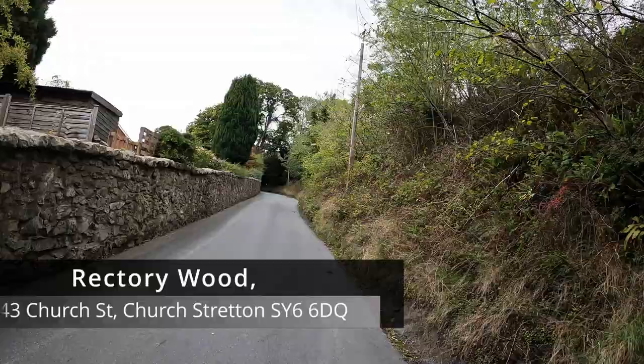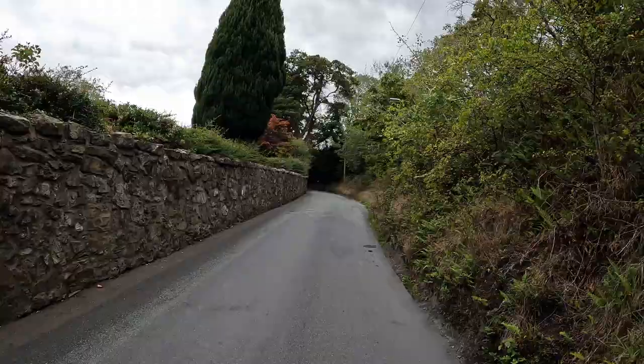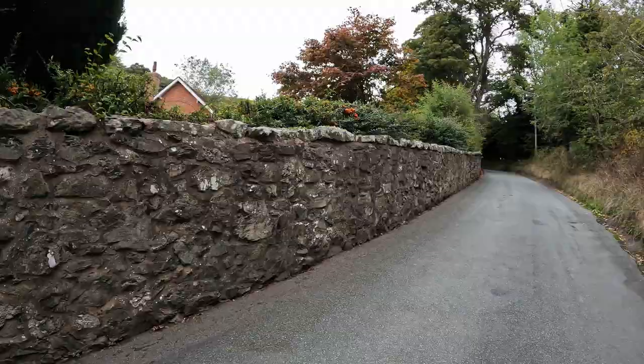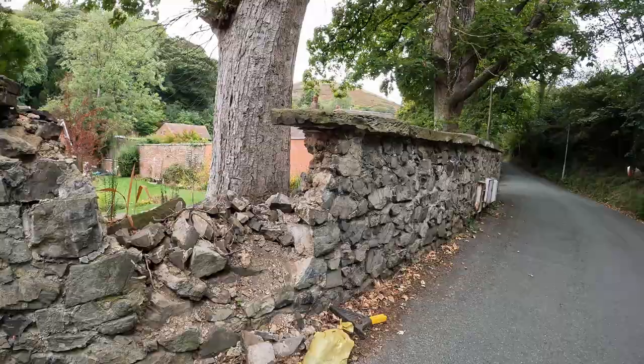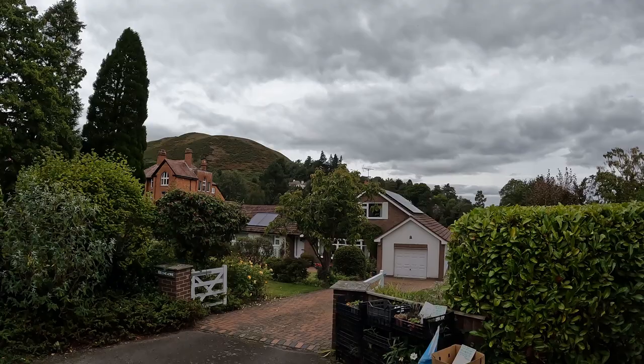Church Stretton is a market town in Shropshire, England, 13 miles south of Shrewsbury and only 15 miles north of Ludlow. I haven't seen that town, so we have to visit that one as well, Nikolai. So the population of this town is around 5,000 people. As I've said, it's a really, really small one. I mean, have a look what a nice view we have ahead.